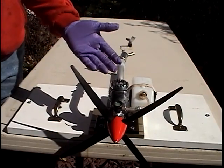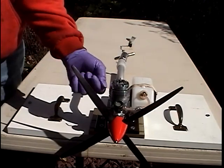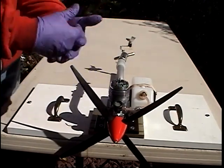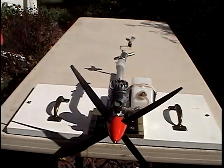So we know this one ran good in the plane. Also, another indication of a lot of restriction is when you have to go in on a needle. In the best of all worlds, you want to go out on a needle. It's telling you you're flowing more air. So I'm going to put this needle back before we run the next test.